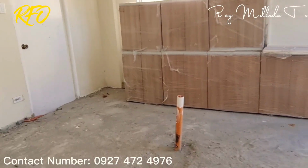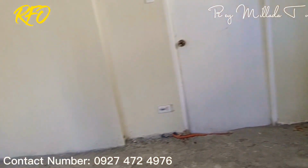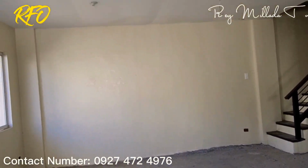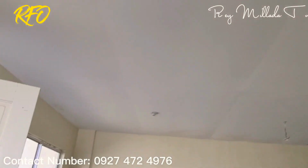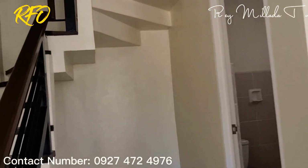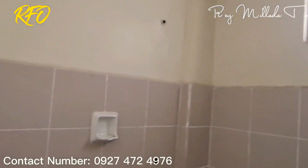So bago nyo po malipatan yung house na ito po is bibigyan po kayo ng tiles ng seller. Alright, so high ceiling din siya. So mataas ang kanyang kisame. And of course, dito po sa ibaba, meron kang isang common CR. Wow! But alam nyo ba yung CR niyang lalaki, no? Look at this. Wow, it's nice.